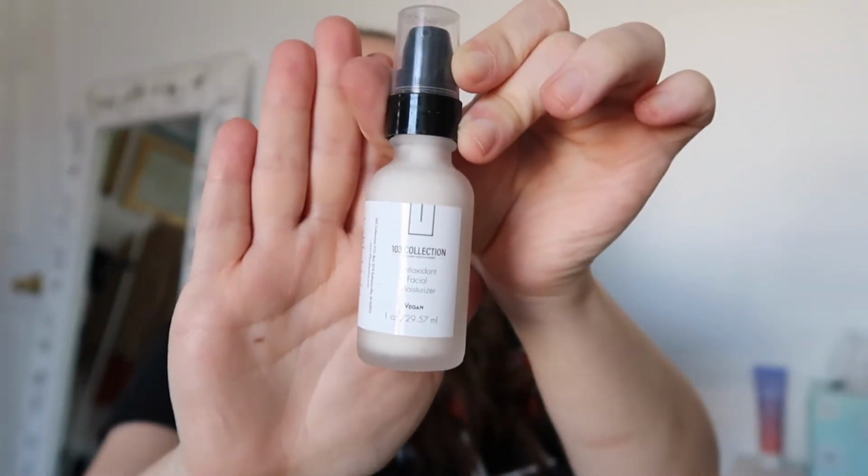And the word botanical is making me nervous again because I feel like it's going to have something super sensitizing in here, something fragrant. So let me read through this list. Citrus aurantifolia peel water. So lime water. That's not great, and that's actually really high on the list. So that's not very cool.